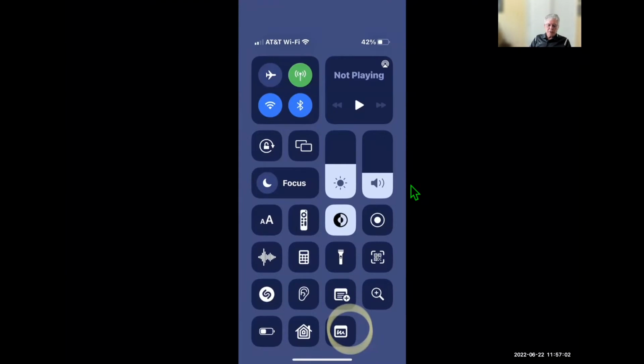Okay, in the control center, there's one additional item that has been added that you can add from the control center menu on your phone. And it is right there at the bottom, and it is to do a quick note. So, you know, on the iPad, you swipe up from the bottom right corner and you can do a quick note. This is the way you'll be able to do a quick note on the iPhone.